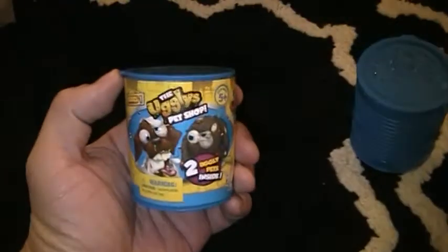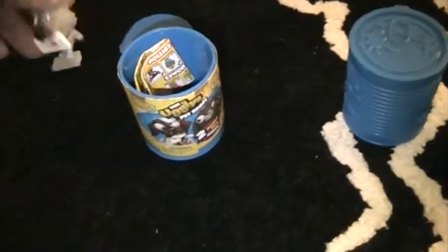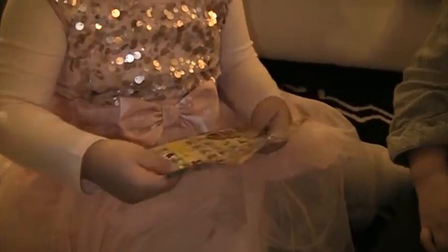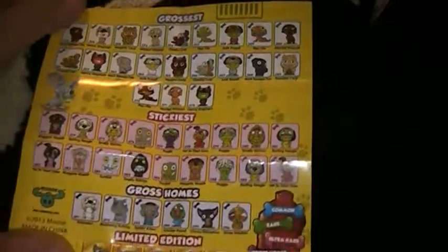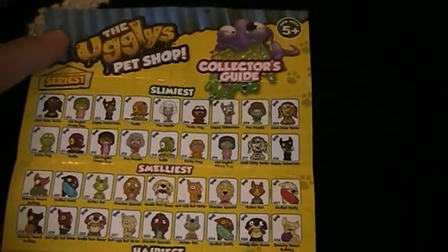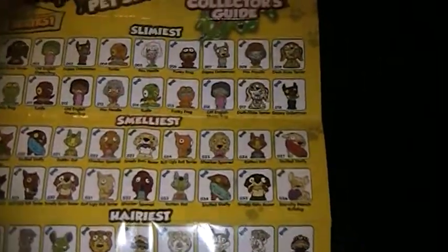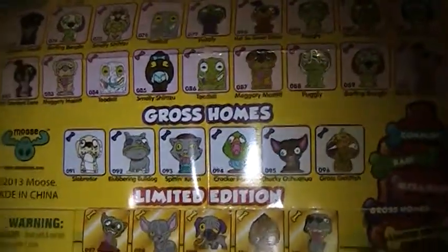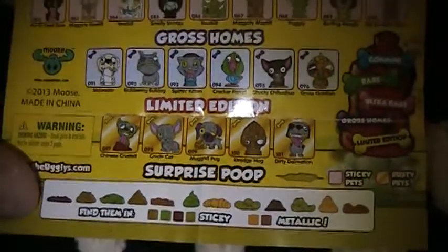Each box has two toys and a collector sheet, so you can match them up. Go ahead, show them, Emma. Open that up. There you go. And you can match them up and see all the characters. There you go. The Ugglys Pet Shop Collector Guide, Series 1. The broken down, slimiest, smelliest, hairiest, grossest, stickiest, gross homes, limited edition, and surprise poop.